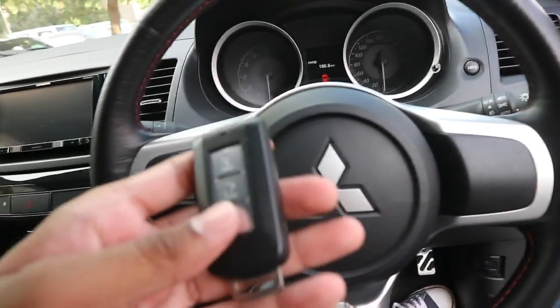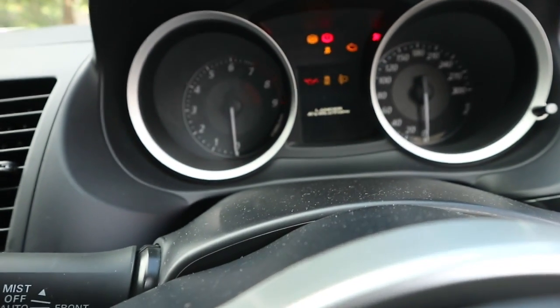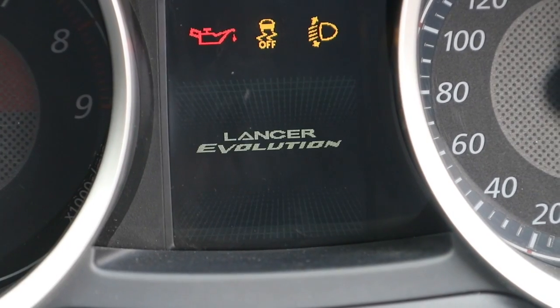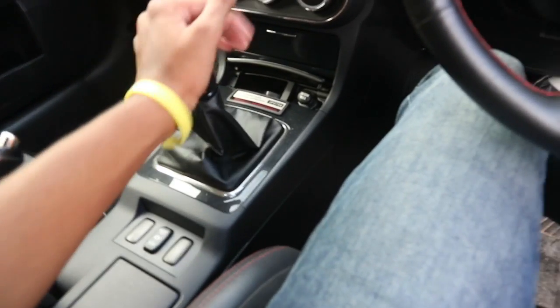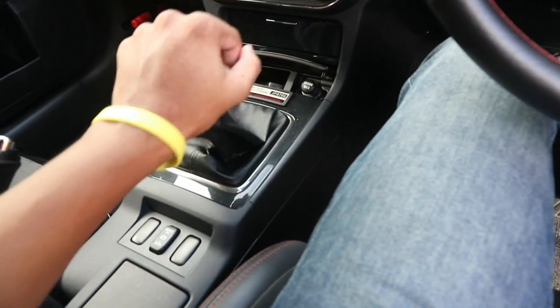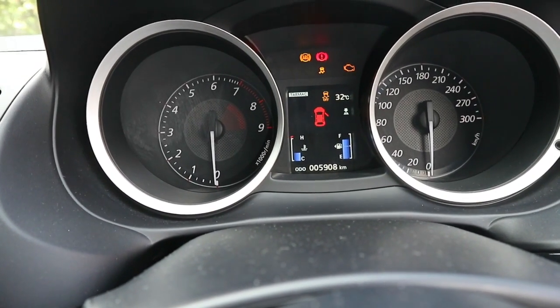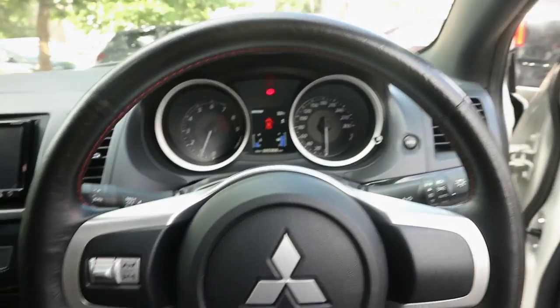Along with smart key access, this car does have keyless go. All you need to do is make sure you have the key fob in the vehicle, put your foot on the clutch and brake, and twist this key-like object in the ignition to start. Five-speed manual. First, second, third, fourth, fifth. Reverse. Very nice.